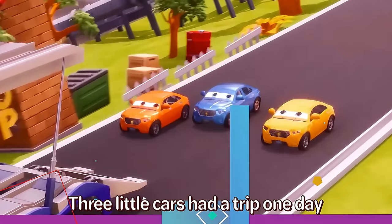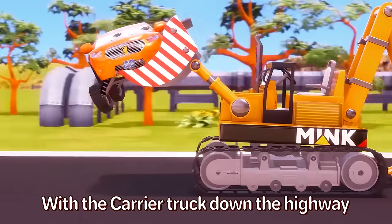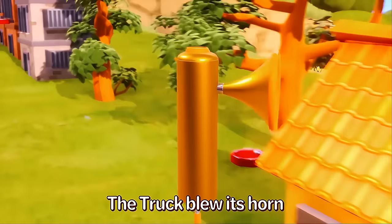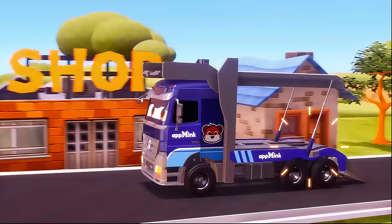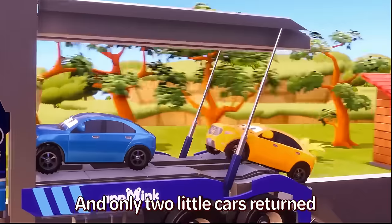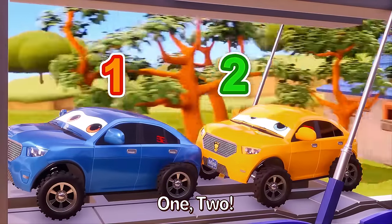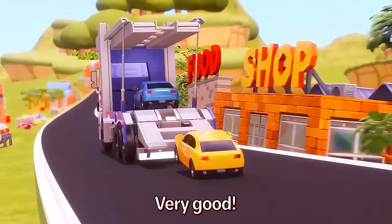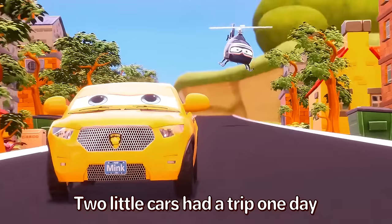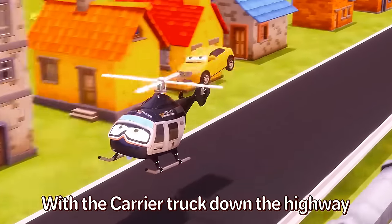Three little cars had a trip one day with a car and track down the highway. The track blew its horn, beep, beep, beep, beep, and only two little cars returned. How many? One, two. Very good. Two little cars had a trip one day with a car and track down the highway.